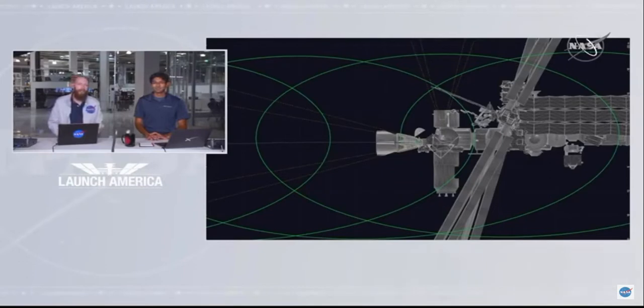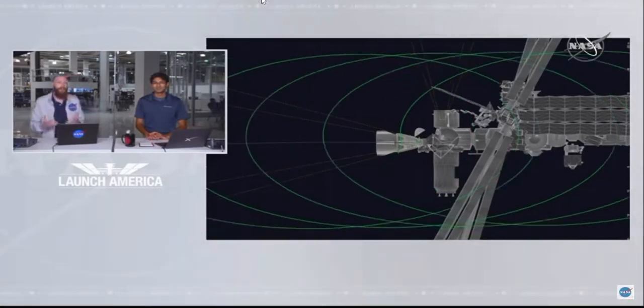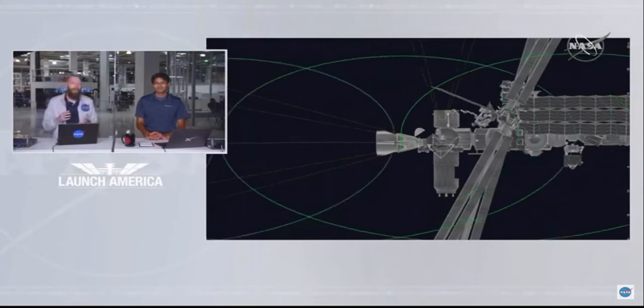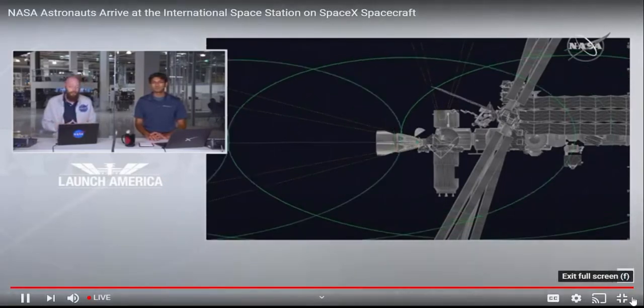And then it's time to start getting Dragon integrated into the station. There will be an umbilical that will get mated, and that'll allow Dragon to flow data and power into the station systems, and then it'll be over to the crew.